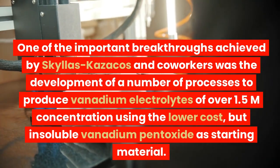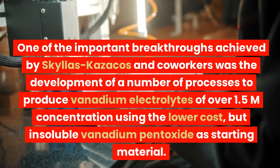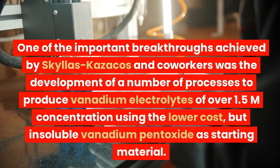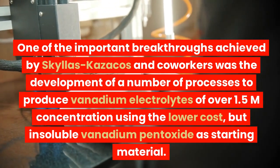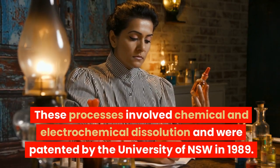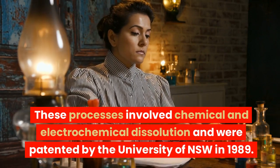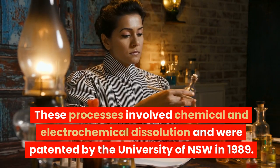One of the important breakthroughs achieved by Skyllas-Kazacos and co-workers was the development of a number of processes to produce vanadium electrolytes of over 1.5 M concentration using the lower cost, but insoluble vanadium pentoxide as starting material. These processes involved chemical and electrochemical dissolution and were patented by the University of NSW in 1989.